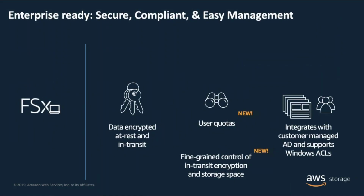And like our other storage offerings, security is built into FSx from the ground up. In addition to security, we provide the ability to support PCI DSS, ISO, and SOC compliance, and HIPAA eligibility.